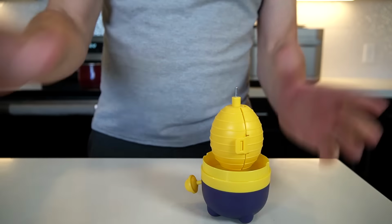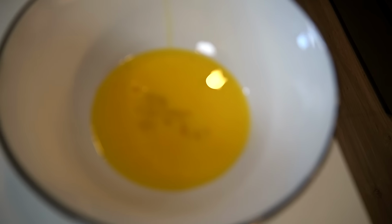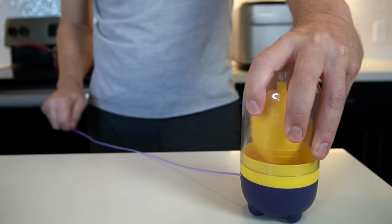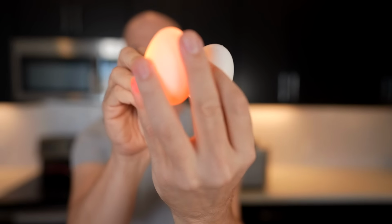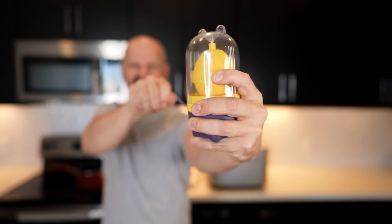Let's see what we got here. My hand is itching. There it is right out of the shell. It is already scrambled. I think that it actually worked. 37, 38, 39, 40. Hopefully it's not broken. The first one I did looks pink. This one looks yellow. I don't think it's broken.